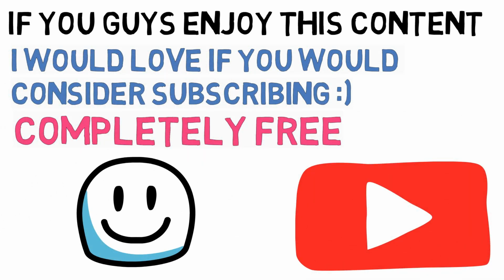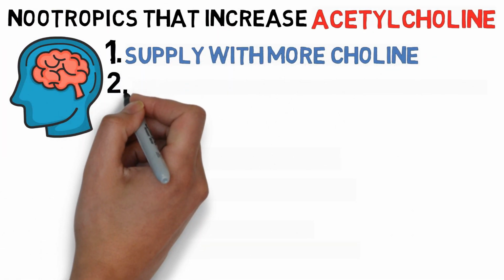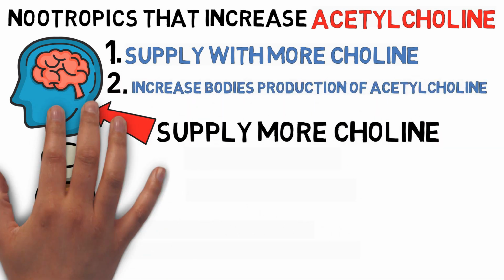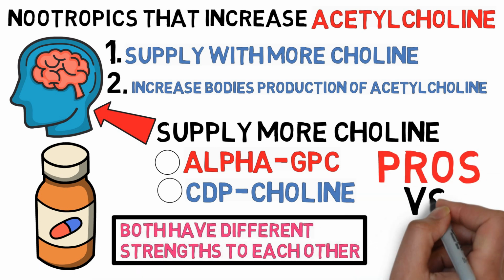The nootropics that increase acetylcholine either supply your brain with more choline or increase the body's natural production of acetylcholine. For those that supply your brain with more choline, there are two really popular nootropics that I'm sure you've heard about: alpha GPC and CDP choline, which have different strengths that I'll make a video on in the future, comparing the pros and cons of them.